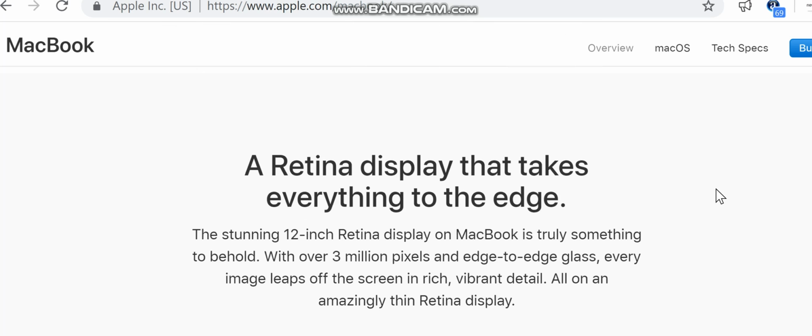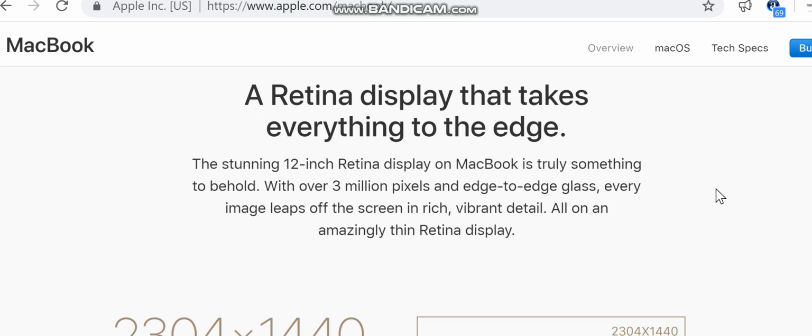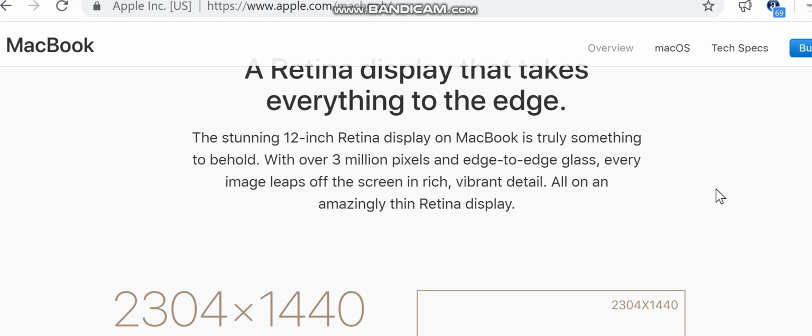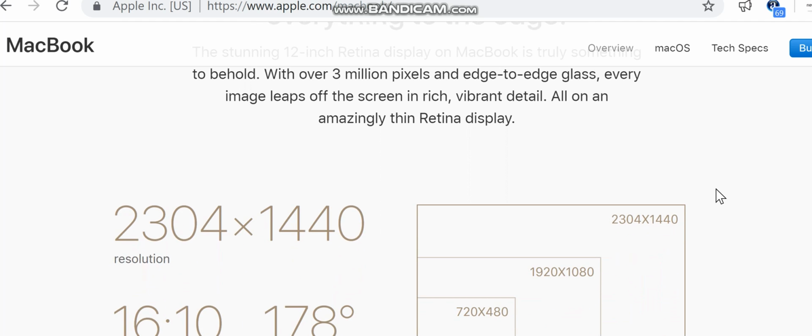A Retina display that takes everything to the edge. The stunning 12-inch Retina display on MacBook is truly something to behold. With over 3 million pixels and edge-to-edge glass, every image leaps off the screen in rich, vibrant detail. All on an amazingly thin Retina display.